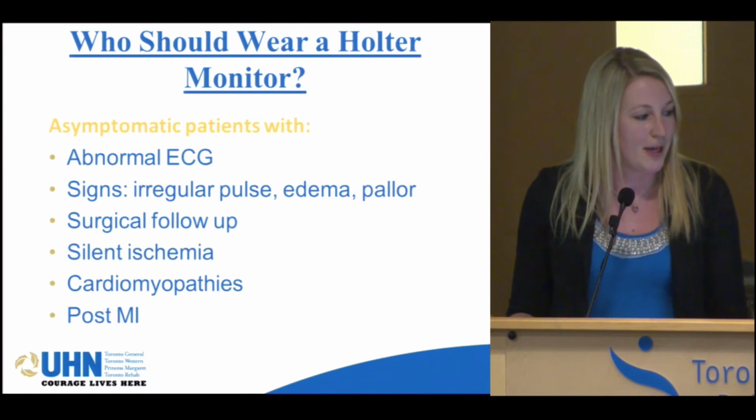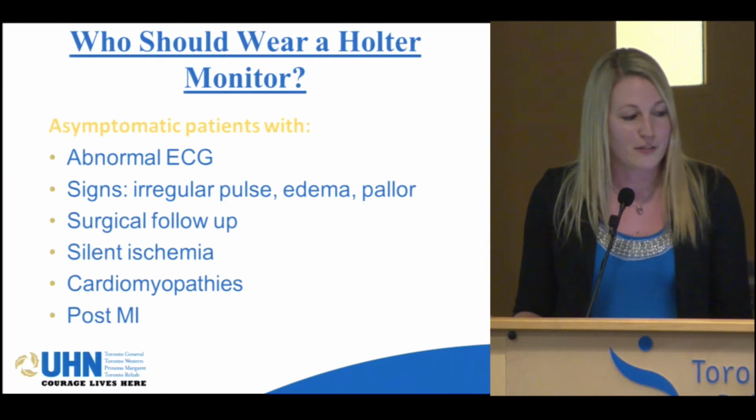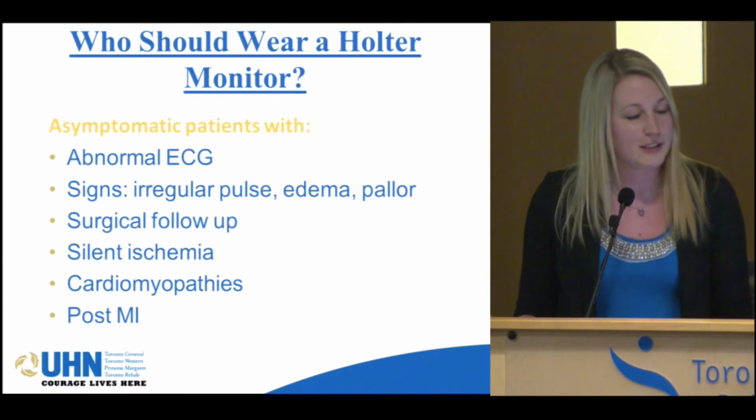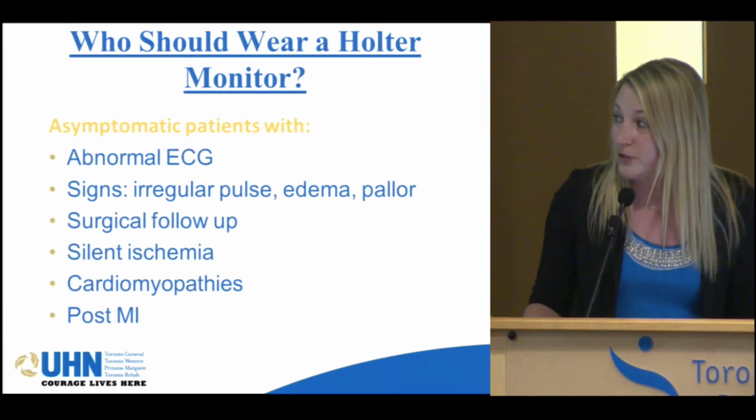Or you may not be symptomatic, but there's been something abnormal found on your ECG. You might have an irregular pulse. You might have some swelling or just irregular skin color. So it could also be used as a surgical follow-up.